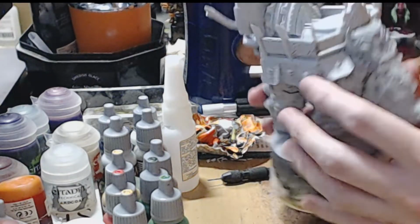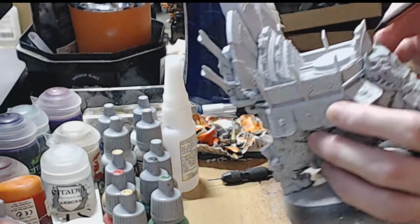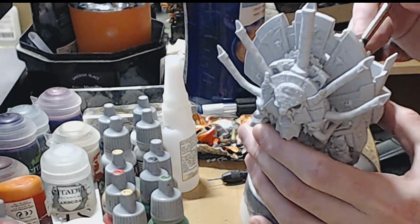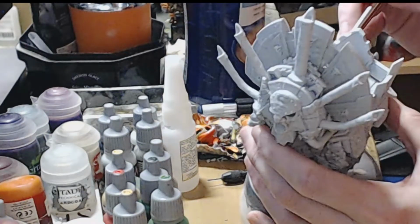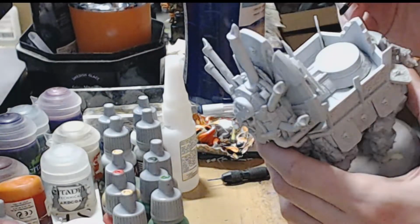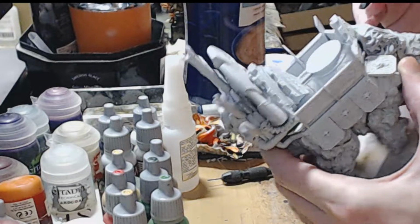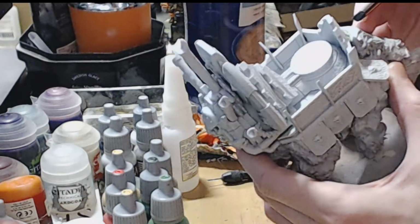Okay, so I think this is a good start to filling the crevice, but I'm going to have to leave that to set. Because if I just add more on top of it, I'll just keep squidging it further and further down each time. So it'll be like I'm adding nothing at all. So I'll be coming back to that at some point.